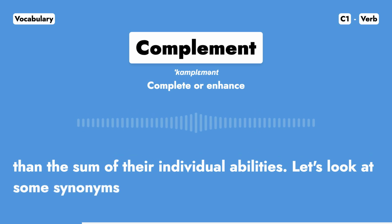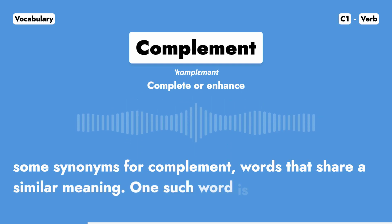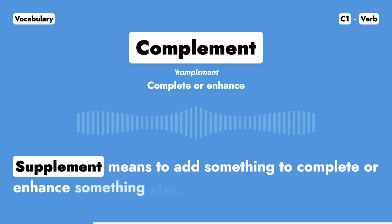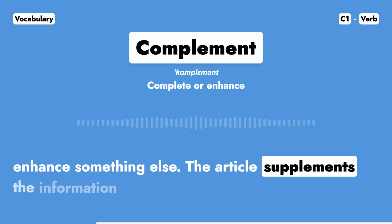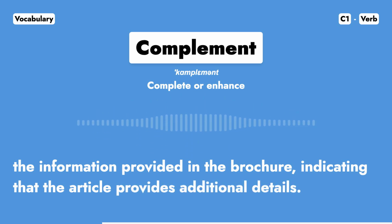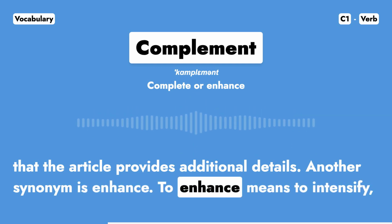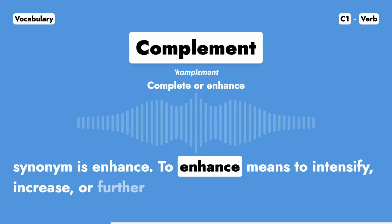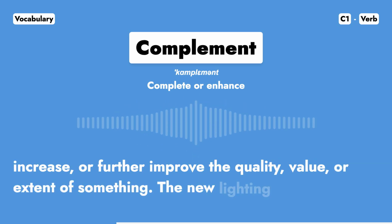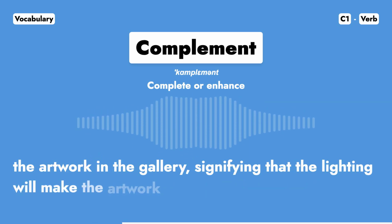Let's look at some synonyms for complement, words that share a similar meaning. One such word is supplement. Supplement means to add something to complete or enhance something else. The article supplements the information provided in the brochure, indicating that the article provides additional details. Another synonym is enhance. To enhance means to intensify, increase, or further improve the quality, value, or extent of something. The new lighting will enhance the artwork in the gallery, signifying that the lighting will make the artwork look even better.